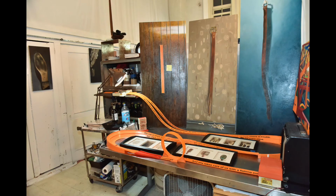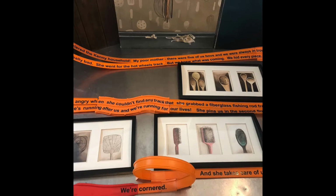I almost always use text in my work. This time it was a friend's story in vinyl type on a vintage Hot Wheels track set. He laughs and tells me, "Worst toy that ever entered the Kinney household. My poor mother, there were 5 of us boys and we were always in trouble. So one day we did something really bad.